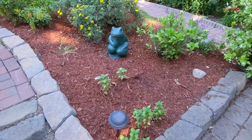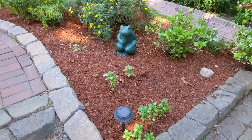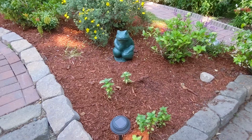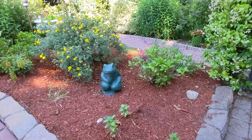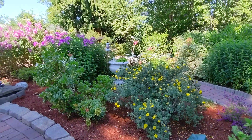But I just mulched this a couple of weeks ago. I tore out my sweet woodruff that was strangling all my plants. I had put that in as a ground cover about 10 years ago when I tore out the grass.